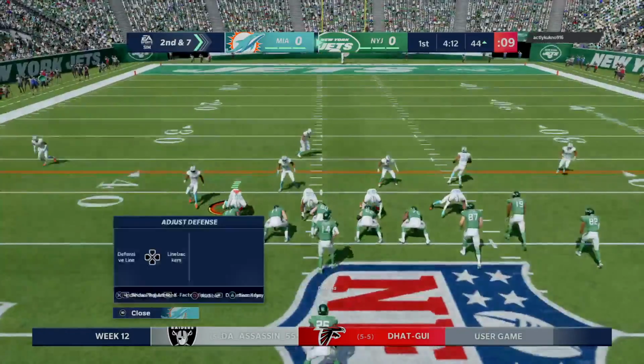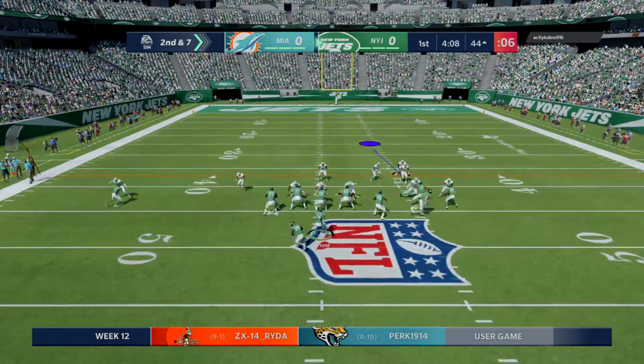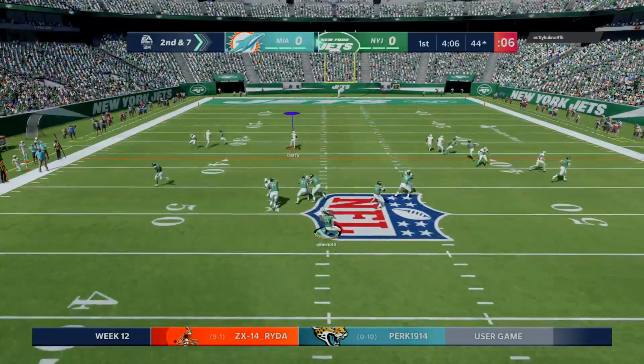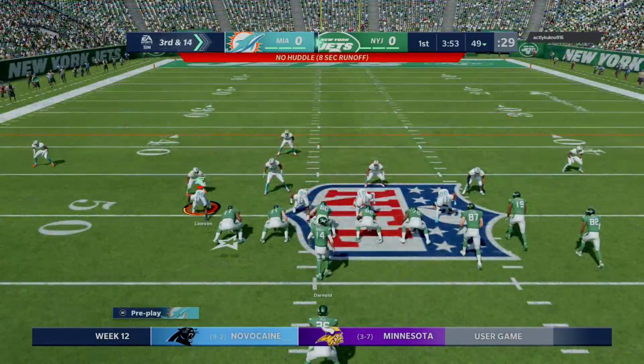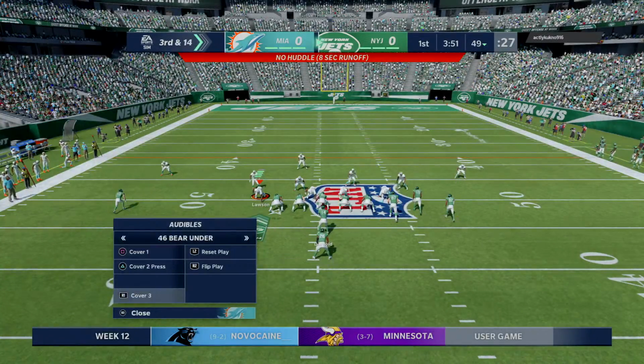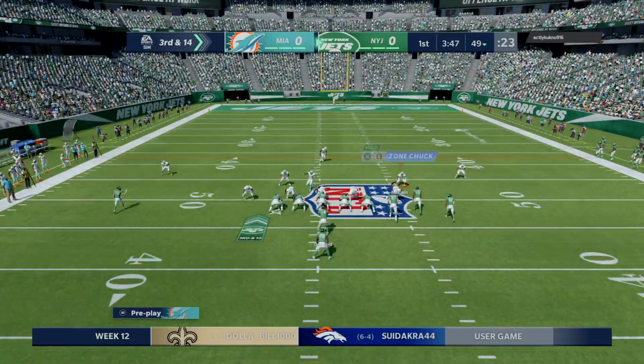Three yards on that last carry. Here's 2nd and 7. Darnold from the gun. Blitz coming, and down he goes. Carl Lawson in there to get him, and that is sack number 6 now for him on the year. Back at his own 49.